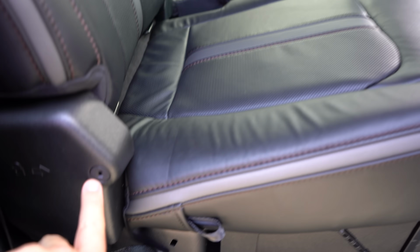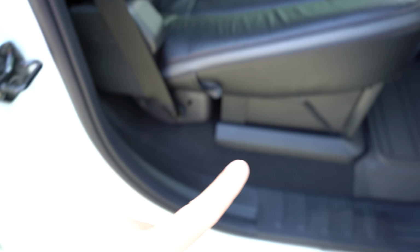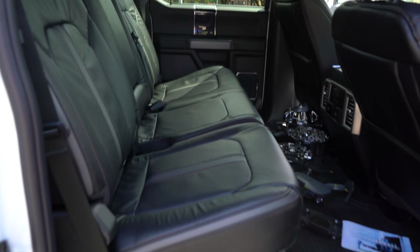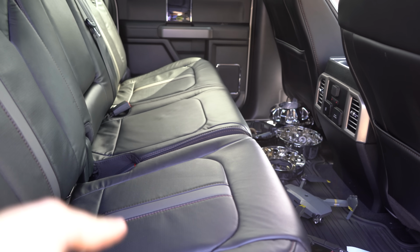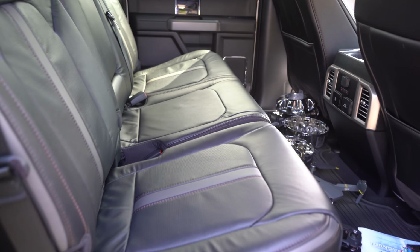There is actually a keyhole located right here, so you can lock this seat down, and basically you've got secure storage if you wanted to put a long gun back here, or if you wanted to put any kind of tools back there and you want to roll the windows down and you don't want people to steal your stuff. This is a great way to secure a little bit of extra things without having to buy an in-vehicle safe. So there you go.